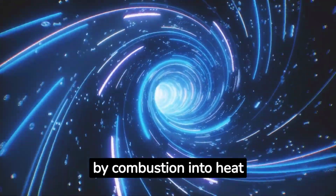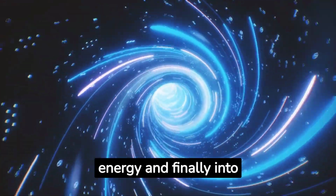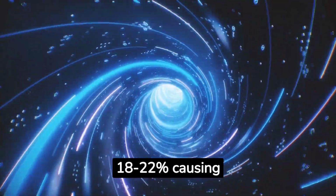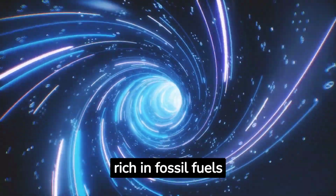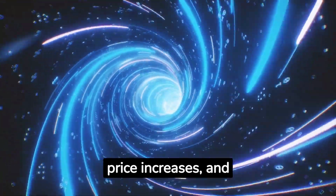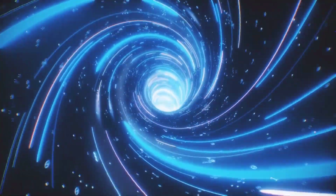Today the engines that are used the most are the thermal engines, which convert the chemical energy of fossil fuels by combustion into heat, a degraded form of energy, and its subsequent conversion into mechanical energy and finally into electrical energy with a low efficiency of 18 to 22%, causing thermal and chemical pollution of the environment but also energy dependence on the countries that are rich in fossil fuels, creating economic crises with price increases, and requiring huge infrastructure: gas and oil pipelines, tankers, refineries, etc.